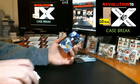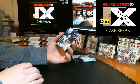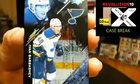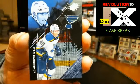Wow, we've got another true rookie. Unbelievable. That's three in four boxes. For the St. Louis Blues, numbered to 49, Ivan Barbashev. Spectrum, numbered to the jersey number, 39 of 49.